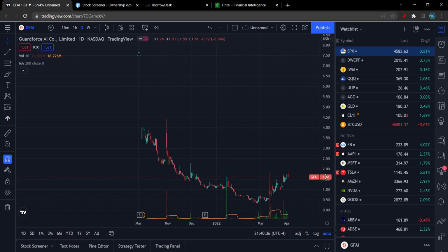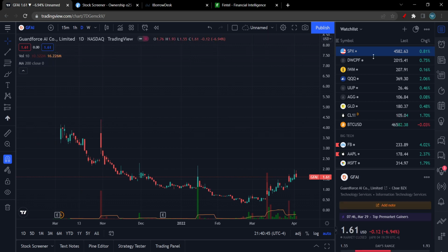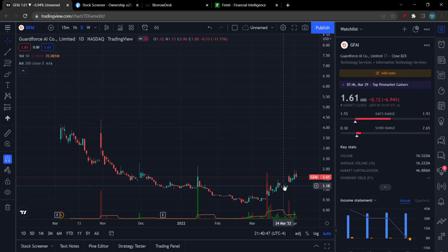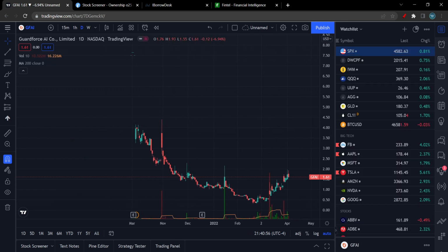But you can see it's trading in the $1.61 range right now. It's really small, price per share. It's a tiny company, like I said, at $34 million. I guess after it went up today, it's now been updated to $46 million. Still very tiny though. So Guard Force, very small company, very small share price. So if that's kind of your thing, penny stocks, you like getting into stocks with tiny share prices, this could be a great penny stock to own for the short term.